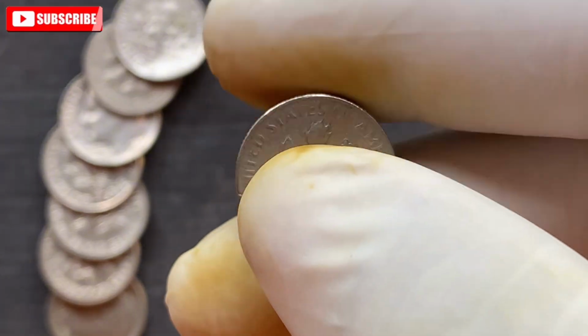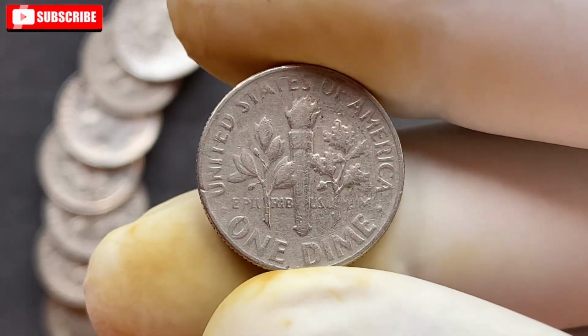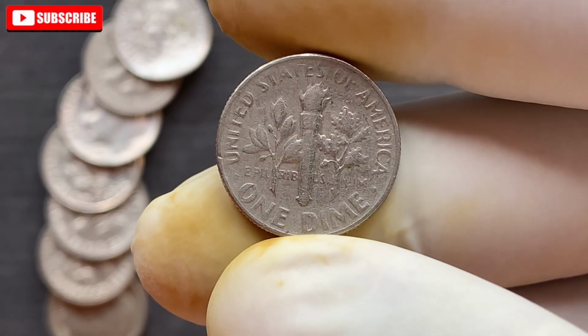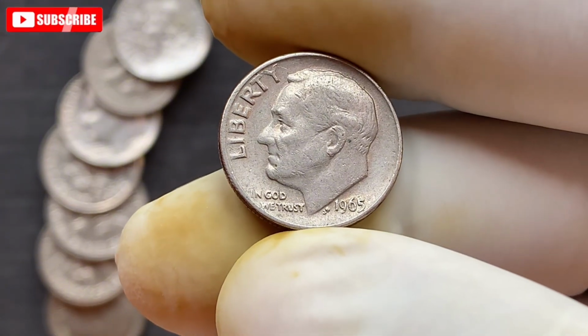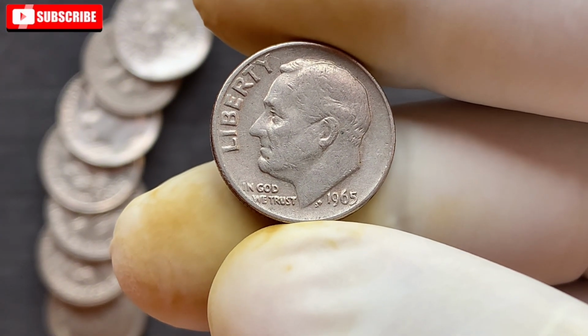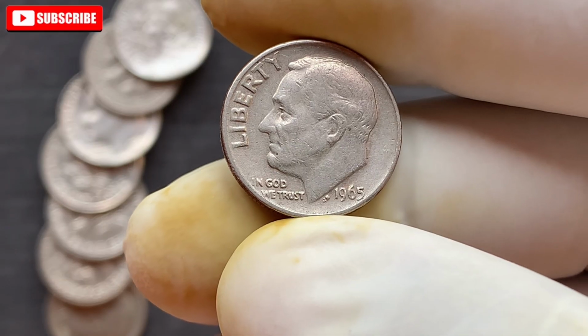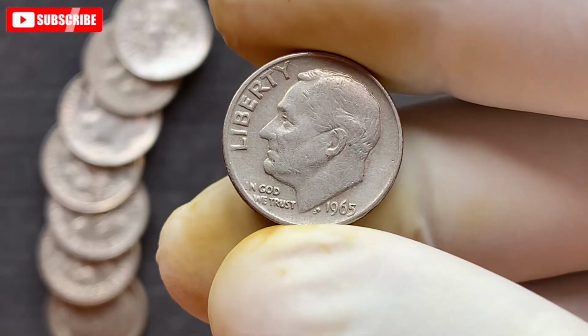And it hammered home my biggest lesson: even seasoned professionals miss treasure. Now let's talk value. A regular 1965 clad dime is worth, well, 10 cents. But a verified 1965 silver dime can fetch upwards of $1,800 depending on condition. And keep in mind, this wasn't an isolated case.